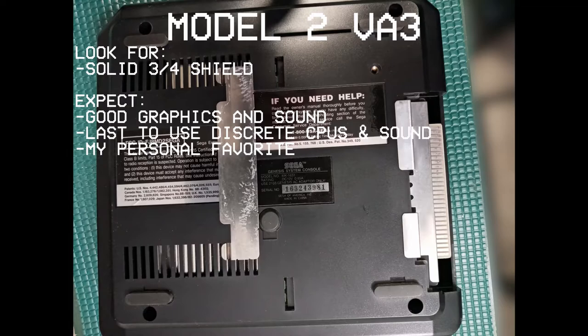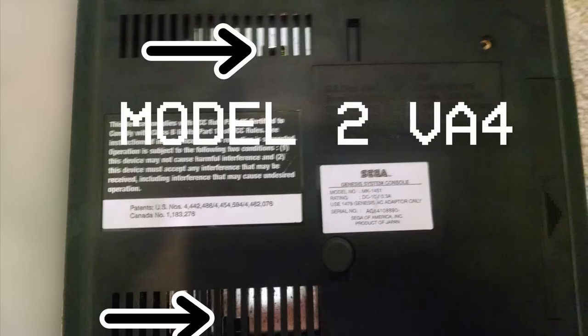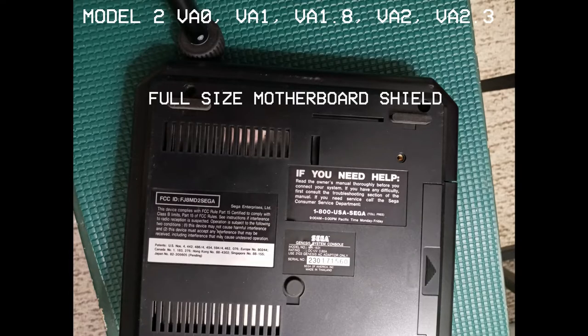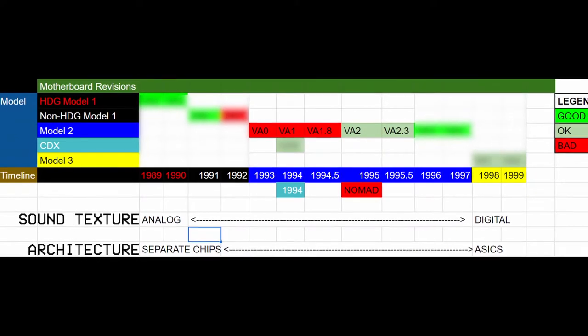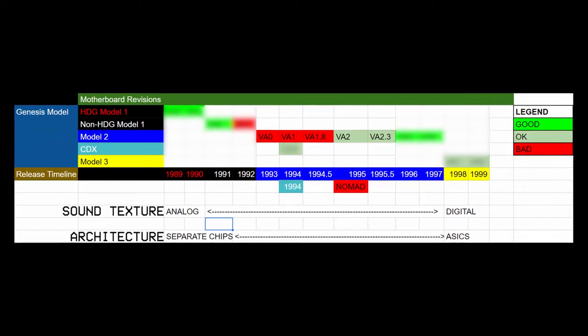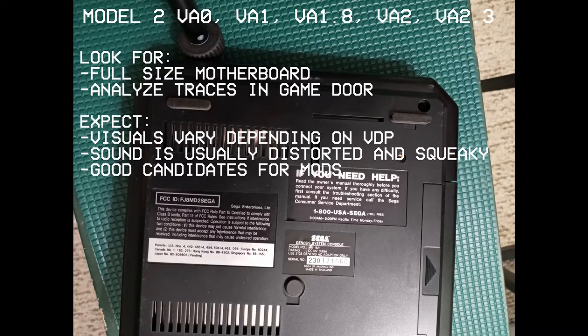This was the last revision to use discrete CPUs and sound hardware, and they finally worked out the sound bugs. I personally prefer this revision over any other. The Virginia 4 will have two cutouts here in the shield. This was the most refined and best of all the Model 2s, integrating all functions into only 6 chips. If your motherboard shield extends to the edge of the system, you've got one of the earlier Model 2s. These are not the best, but can deliver a decent experience depending on what chips are installed. When Model 1 fans say they don't like the Model 2, these are the systems they likely played.